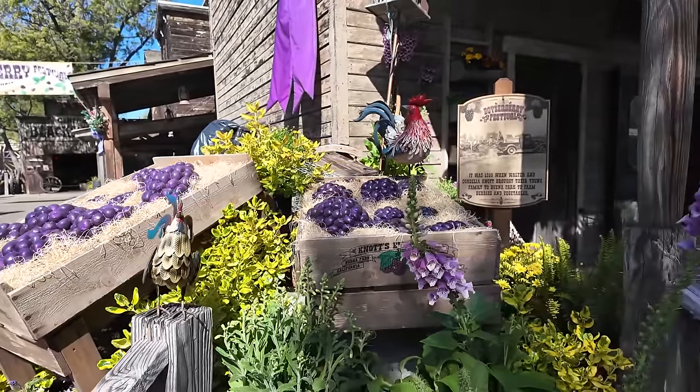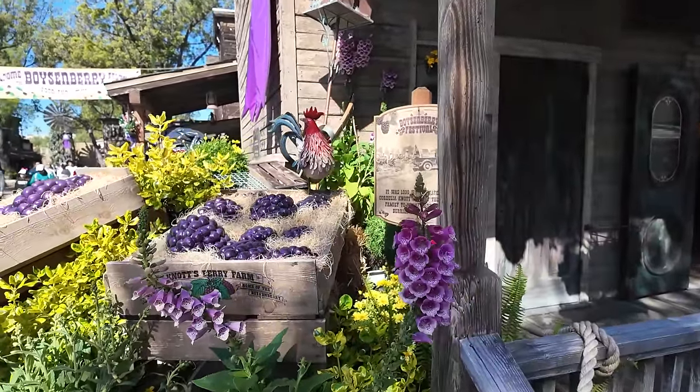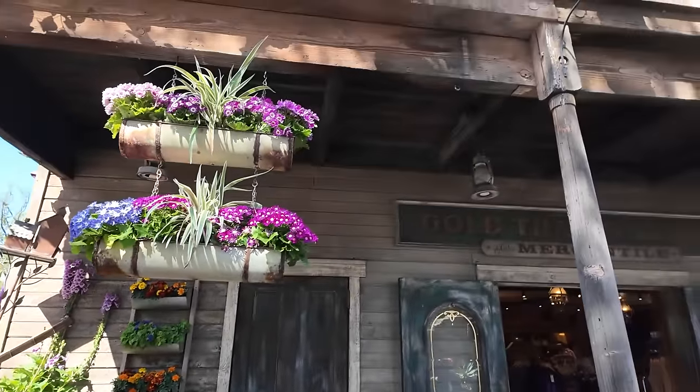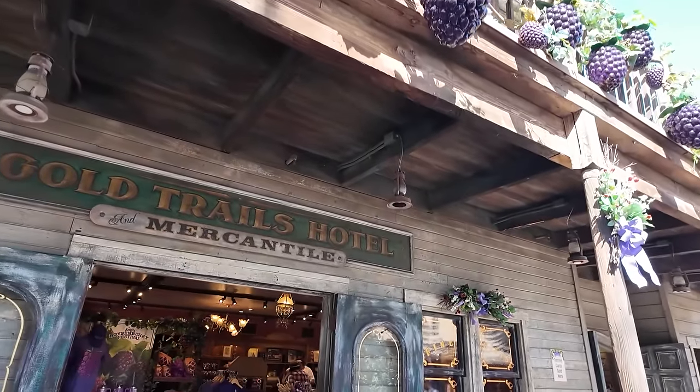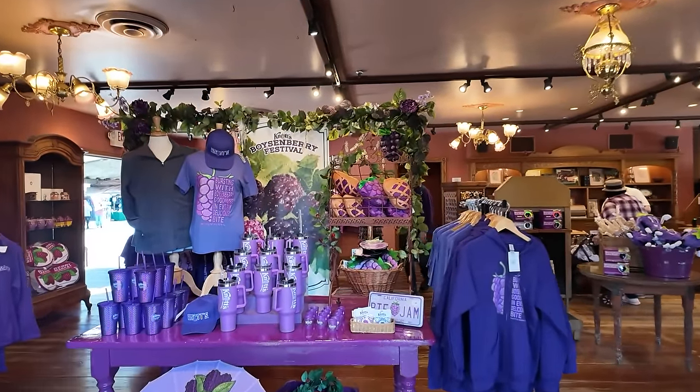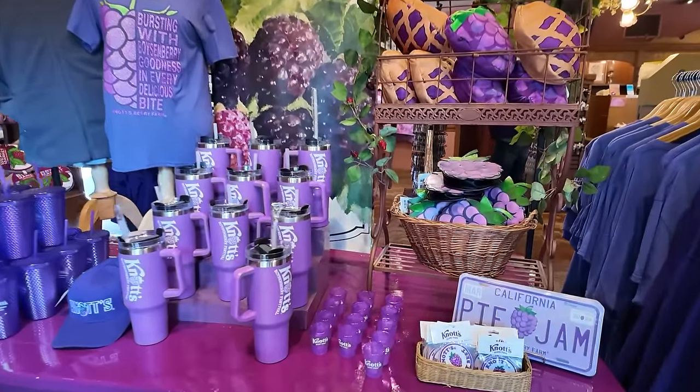All over the park, they have these amazing displays of boysenberries, giant ones, small ones, and little nods, fun trivia, yes. Not hints on how to win the things, but trivia about boysenberries. And really cute stuff.